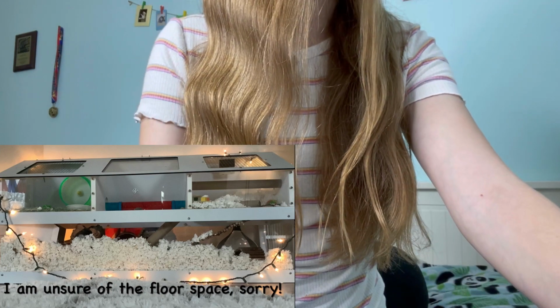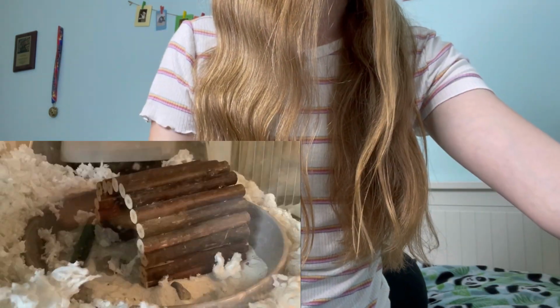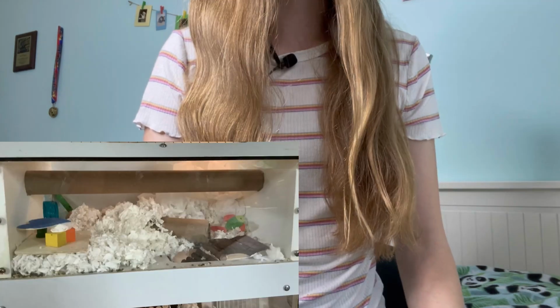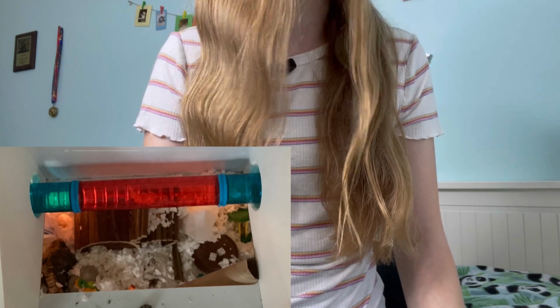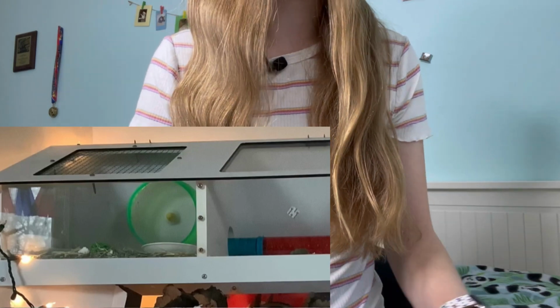You did put a standard sized tissue box next to the cage to give me more of an idea. So yeah, and you do have a little sand bath, a bunch of toys in there. I think your cage looks awesome, but I don't know what species of hamster you have in there. I might have just missed it. Just can't tell how big your wheel is, but as long as it's a proper size, your hamster can fully straighten out its back, I think it's good.